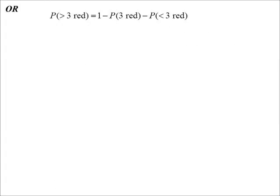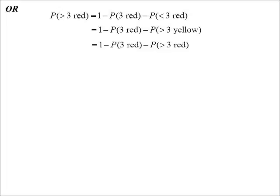So there must be a way of using the answer that we did before. And here's the way I could. Probability of greater than 3 red. If I use the complementary idea, 1 minus all the other possibilities. Now, one of those possibilities is that 3 are red, another one is less than 3 red. But less than 3 red is the same as saying more than 3 yellow. But more than 3 yellow would be the same as more than 3 red, because remember, there were 6 red, 6 yellow. So that probability is going to be the same.